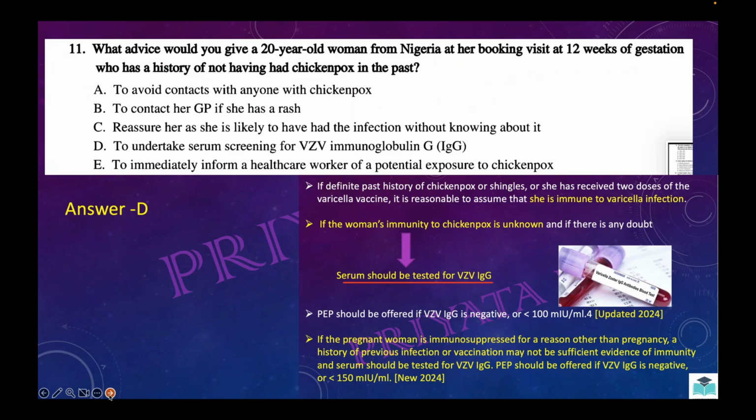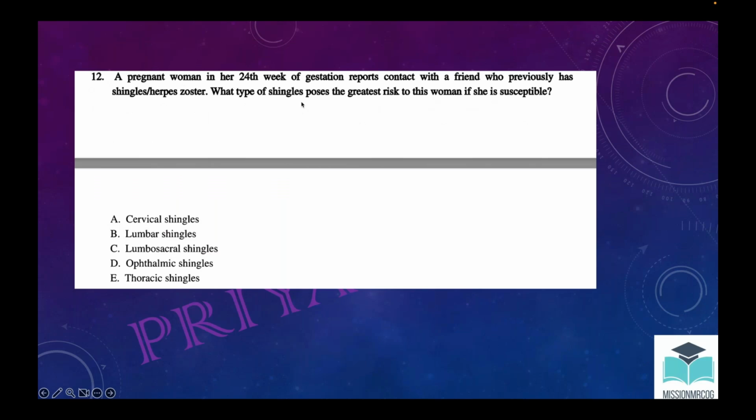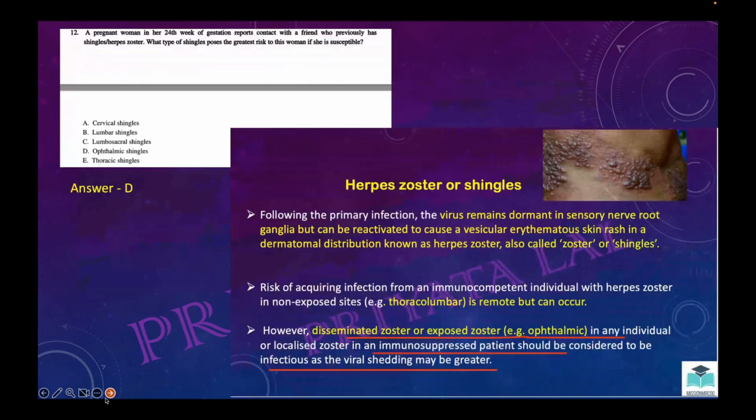Now, which type of shingles poses the greatest risk to the pregnant woman? Ma'am, those which are on the exposed areas, D, ophthalmic shingles. Yes. So disseminated zoster and exposed zoster, like ophthalmic, is an exposed one. Because of that, this is a risk of infection, though herpes zoster is considered to be an infection that doesn't spread.